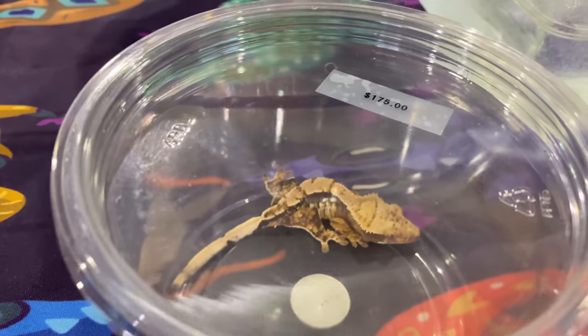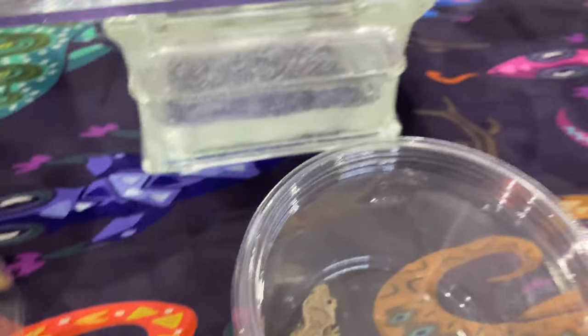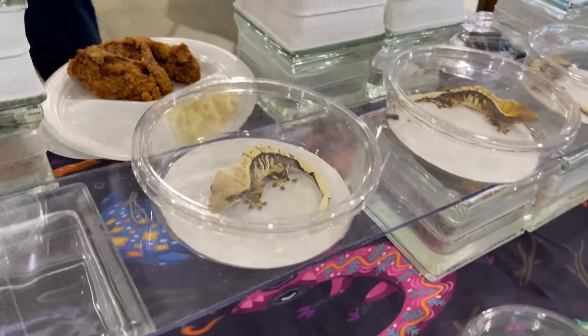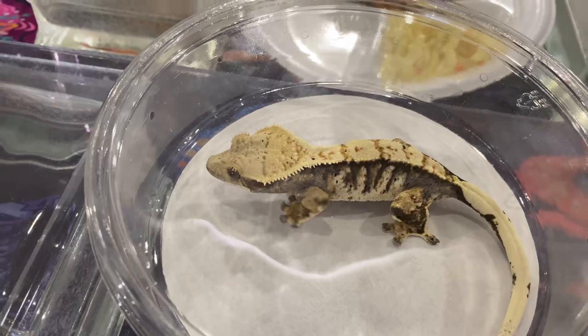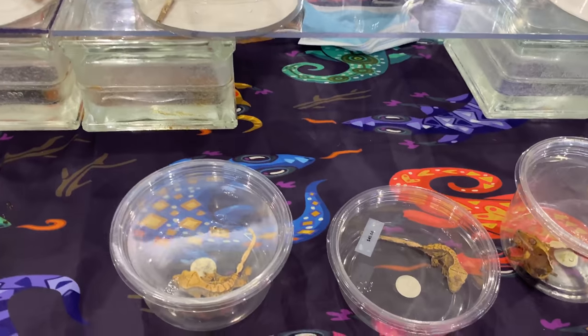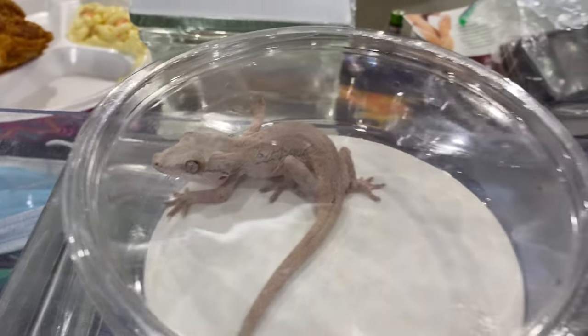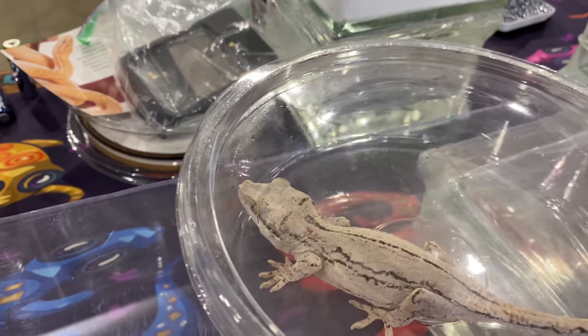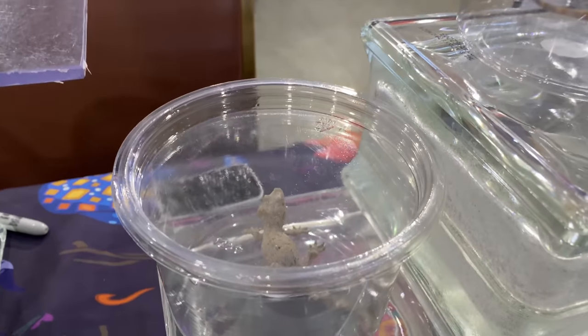This little one here. Fried chicken and macaroni. That's what you get. That one's pretty. Oh, that food smells really good. Look at this one. Really nice. Some really nice crusties on this table. Some gargoyles. Couple little babies here.